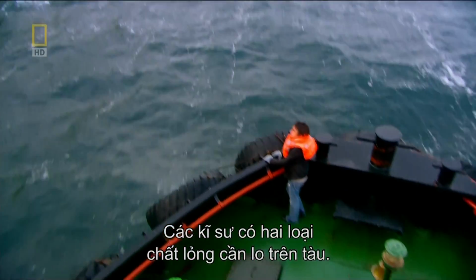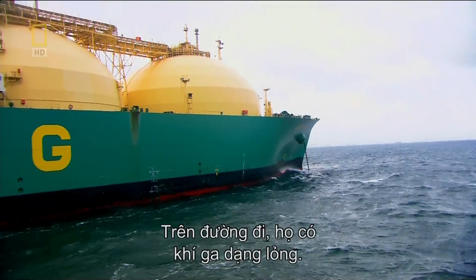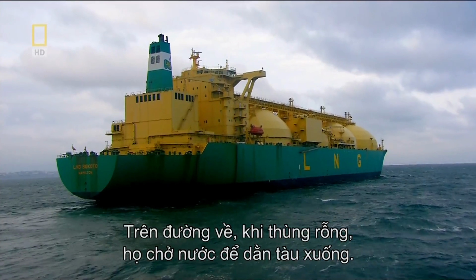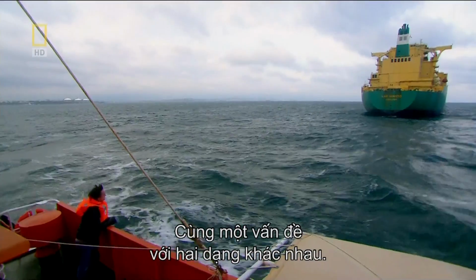And engineers have 2 liquids to worry about on these tankers. On the way out, they have a cargo of liquid gas, and on the return journey, when it's empty, they carry water as ballast to stabilize the ship. The same problem in two different forms.